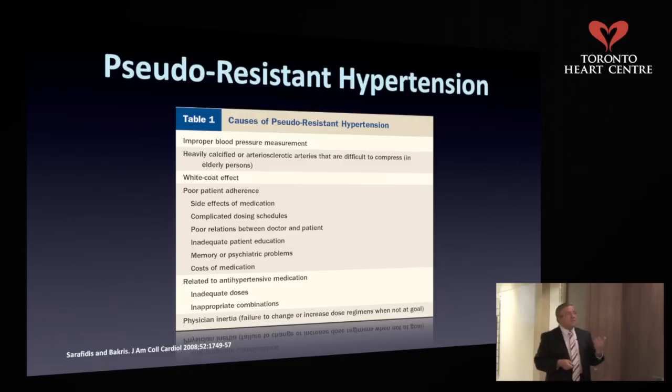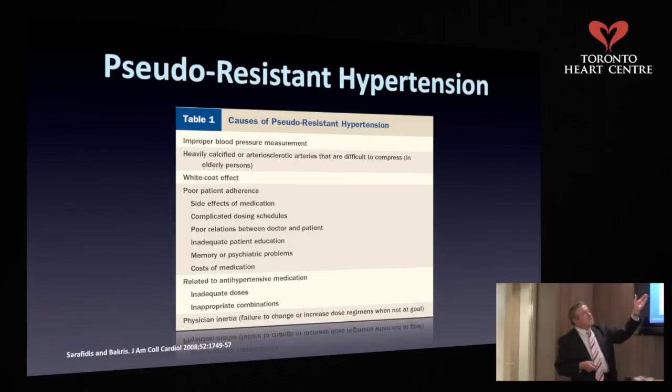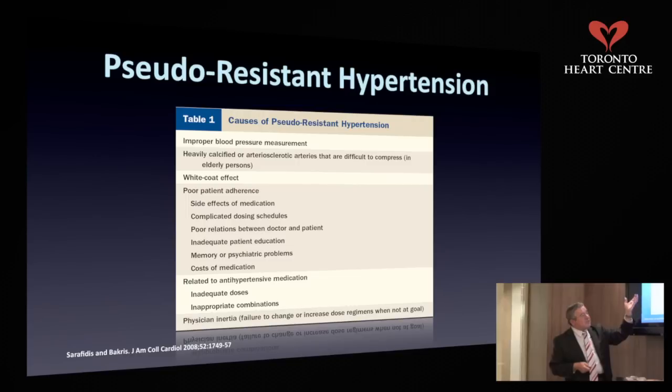It could be because we're not measuring the blood pressure properly. It could be because of the white coat effect. That's a big one. Or poor patient adherence. That's exactly what you were mentioning here, right? And that can be because of complicated dosing schedules, because of costs, and especially in the younger patients in our country, cost is an issue if they don't have insurance.